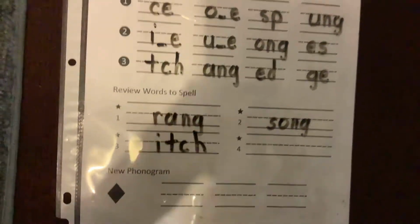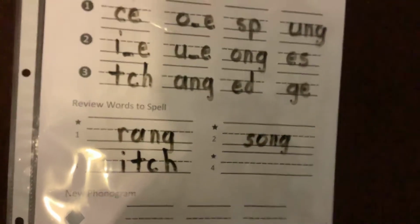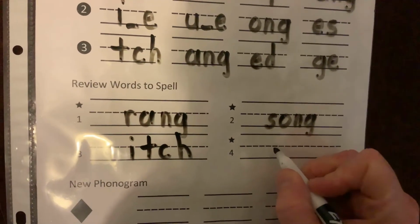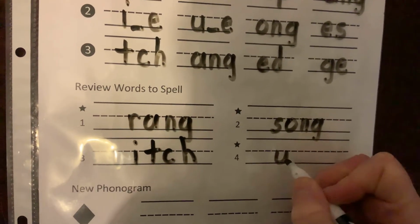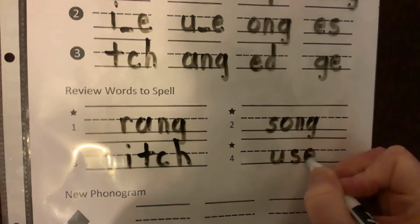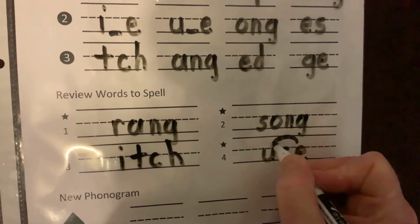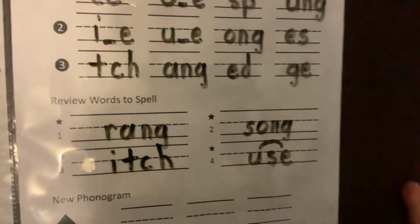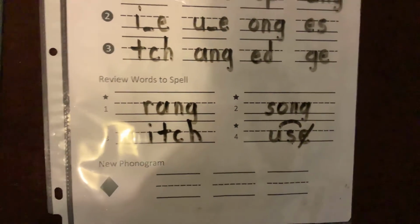Our last word is use. Use. Two sounds again, but three letters. Use. Sounds like a Z. What do we need to make the U say U? Use. U consonant E. And that E is making that S sound like a Z. We need our E to hop over to make the U say U. And it's a vowel sandwich, so our S sounds like a Z. And our E is silent. We don't hear it. Use.